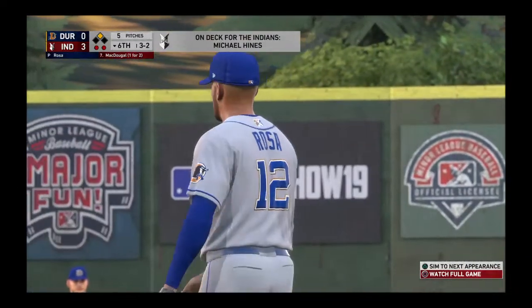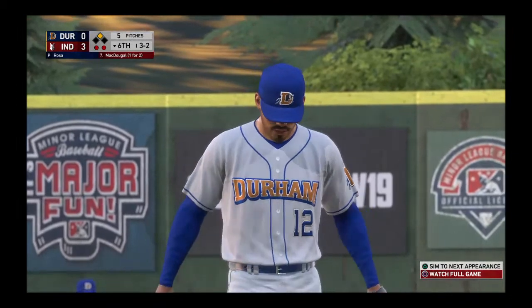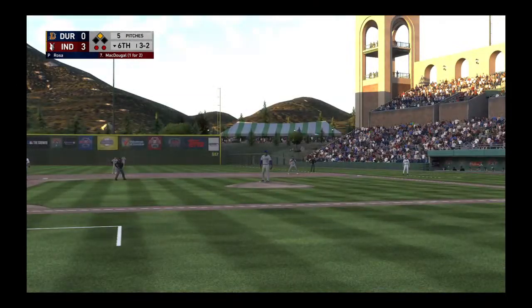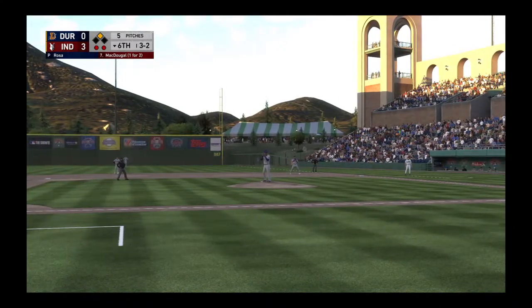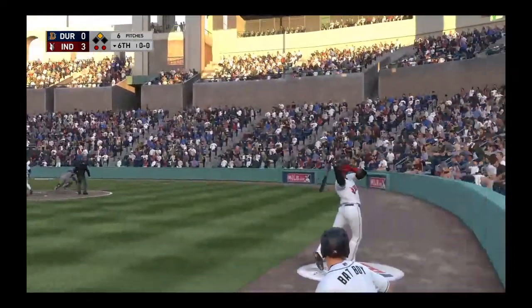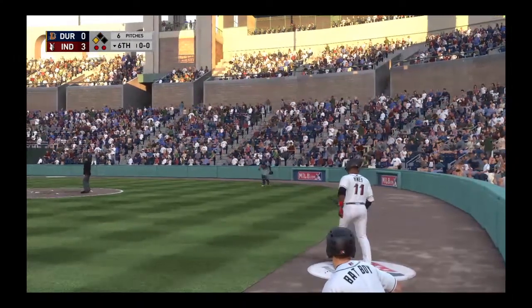Some pitchers fall into the trap of giving in on 3-2 because they don't want to walk the guy. But with the base open, it's not the end of the world if you do. You still need to make a quality pitch. 3-2 pitch. All right, hold up. And now there's ball 4 as this goes straight to the backstop.